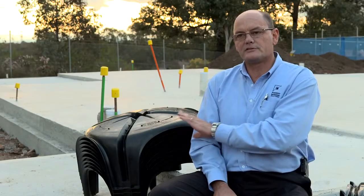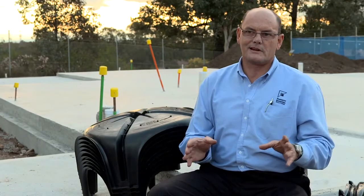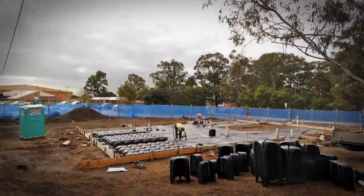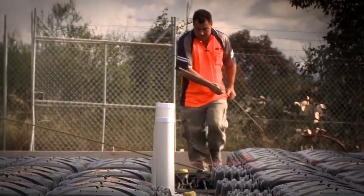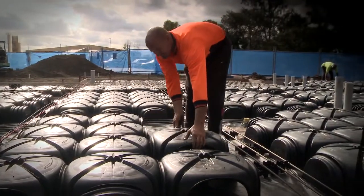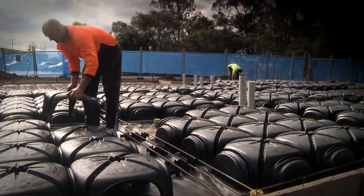We can have a lot of flexibility in how we interlink the domes, whereas the waffle pod systems are purely void formers, and in accordance with the relevant codes, they should only be placed in single units with a concrete beam in between them. With these systems, we can do quite large areas, all interlinked with domes, which we call dome clusters, and we find that's a benefit in costs and speed of construction and ease of construction as well.